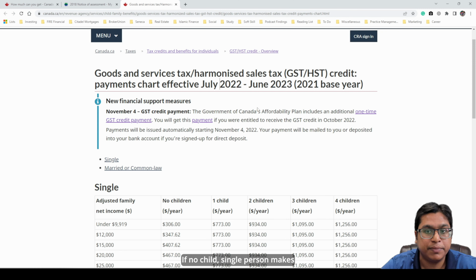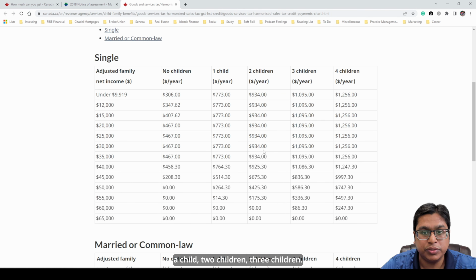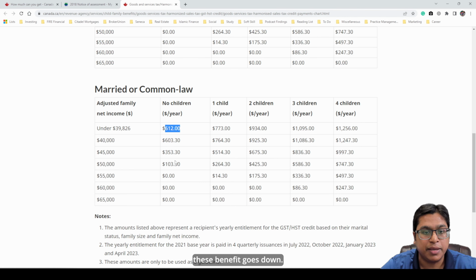If no child, a single person who makes less than $35,000, that's the maximum somebody can qualify for. When somebody has a child, two children, three children, that's the threshold that they use. So if somebody is married or has a common law partner, this is where they can qualify for the maximum. And as they make more money, this benefit goes down. And by the way, this is annual, so this is not monthly or quarterly.